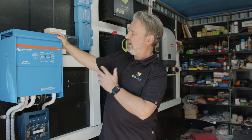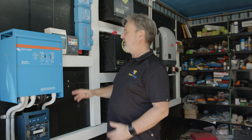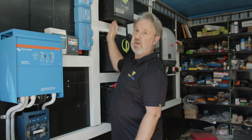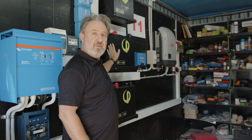So this is an AC and DC coupled system. It's composed of Victron and Fronius sources for both charging and also the Victron inverter for supplying loads. Now this is the Victron Quattro. It comes in a range of sizes. This is the 5000 VA unit, 48 volts. And at the moment, if I look at the colour controller here, it's 98% charged. Those are the batteries behind me. If I stand back a bit, these are the Simpliphi batteries, which are lithium ferrophosphate.